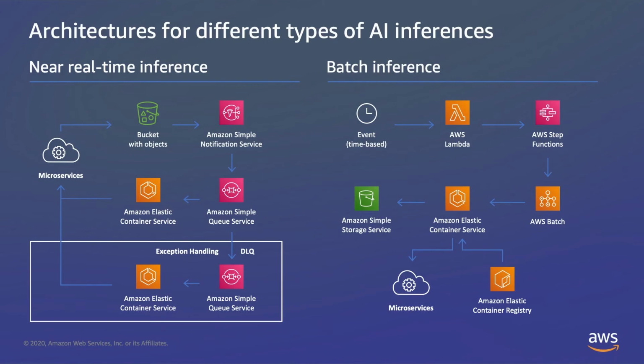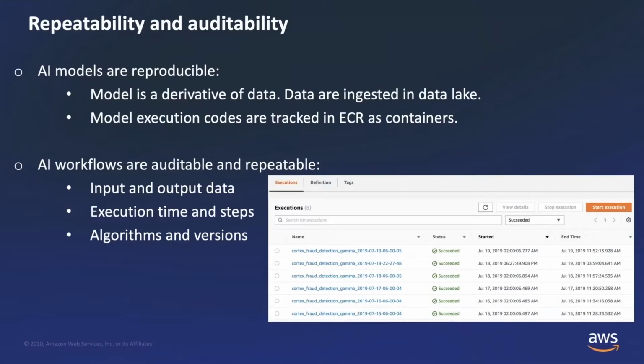One thing I would like to point out here, as you may know, you can use CloudWatch event to trigger the execution of step function directly. So why do we add a Lambda in between? What does the Lambda do? It turns out that we are using Lambda to generate metadata associated with each execution of our AI pipeline, so we can have proper audit trail in place.